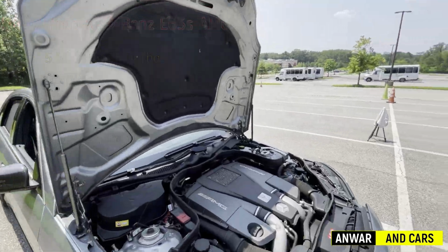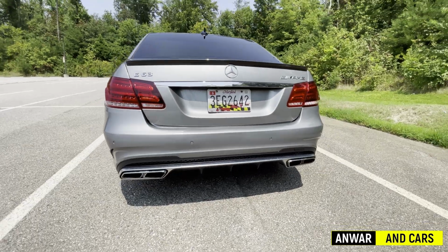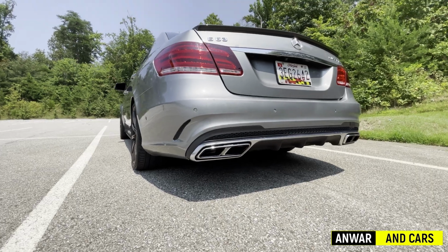But let's close up this hood, because I know you guys want to hear a rev. We got the quad tips with the AMG diffuser. And man, even though the tips are fake, the exhaust sounds mean. Take a listen.